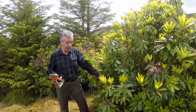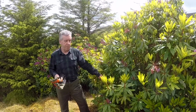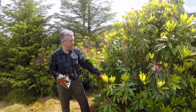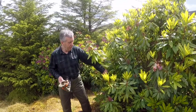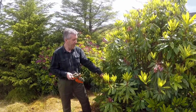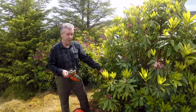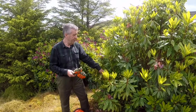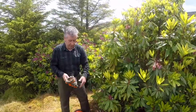And so look, what I'll do now is I'll demonstrate the method we use for killing multi-stem rhododendron bushes like this one. The first thing you've got to do is gain access into the plant, and that's the most difficult thing. Sometimes there are so many stems in a plant like this that it's difficult to know where to start. So I'll just go through the method now that we use.